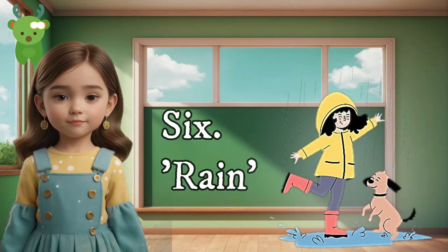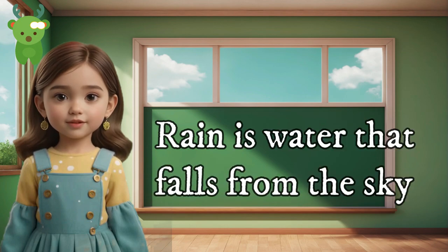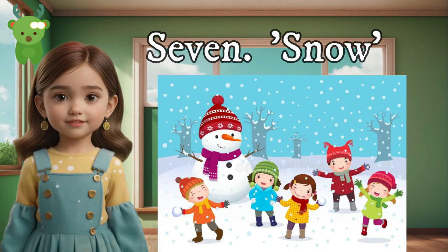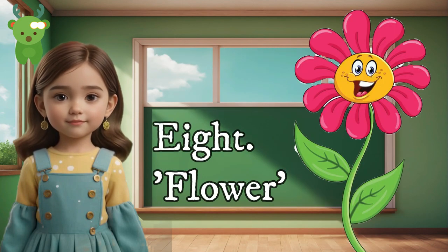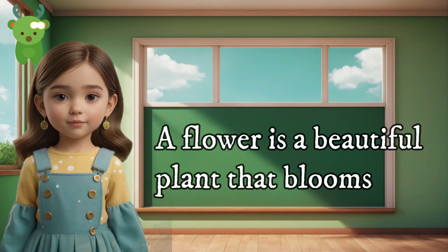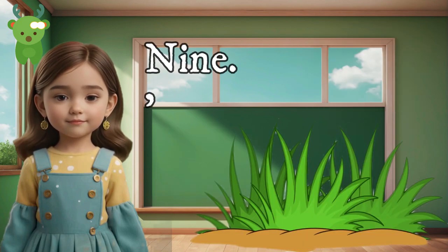6. Rain. Rain is water that falls from the sky. 7. Snow. Snow is white and falls from the sky when it's cold. 8. Flower. A flower is a beautiful plant that blooms.